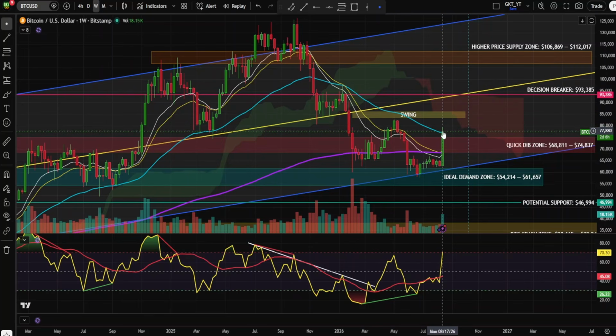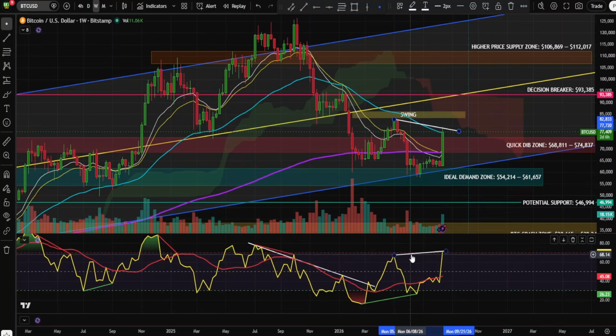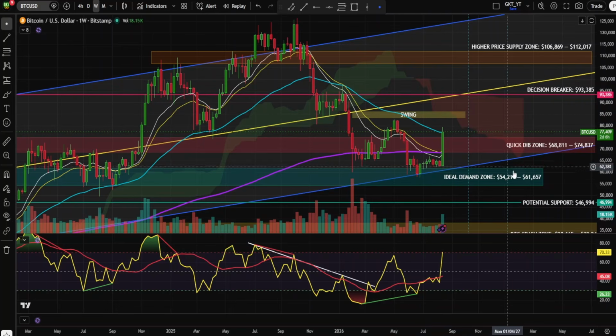The price fails to form a higher high, but the RSI forms a higher high. You can see it here, and if I draw a trend line here, lower high, higher high here. And what that usually signifies is a loss in momentum, and then the trend would continue. So a downtrend would continue. So that does not look great for me right now.